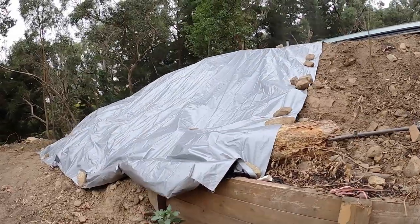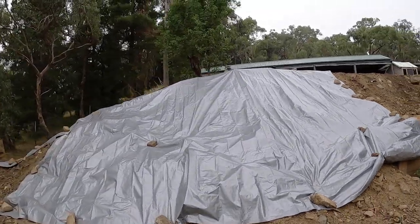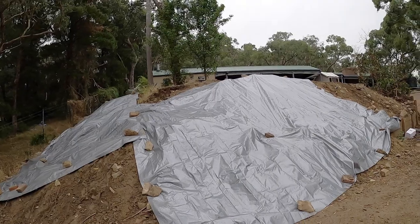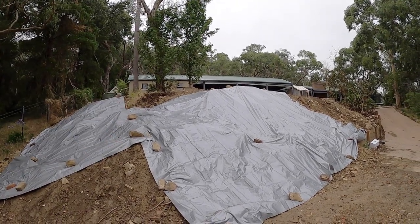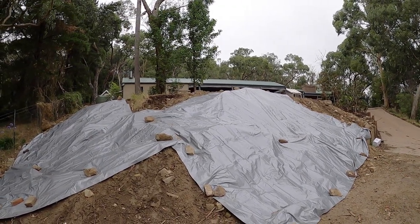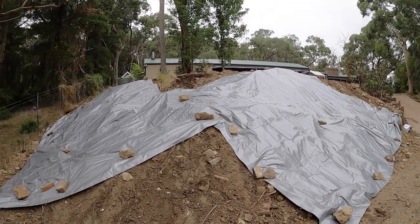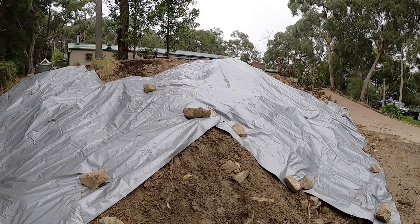Here are the monstrous tarps that I put over the hillside yesterday. It's all just lightly compacted fill. There used to be a concrete pool up the top there that was demoed and filled in over the summer, and then some fill brought in from a cut at the top of the property, and so I just tarped it up because otherwise it'll erode away pretty bad.